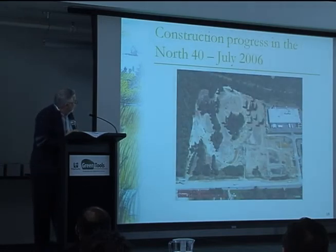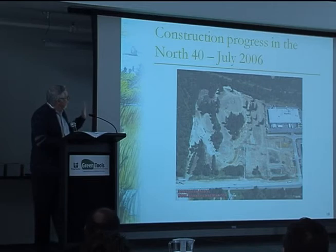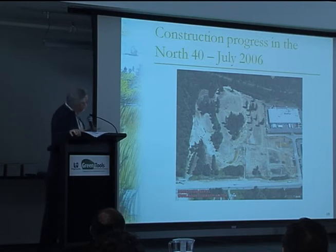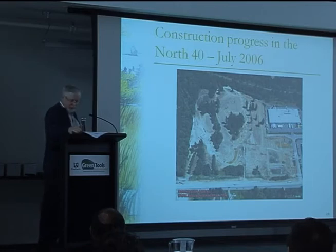This is just a series of aerial photographs of the North 40 as we reconstructed that area. So here you see the area cleared, the patches of vegetation that remained.